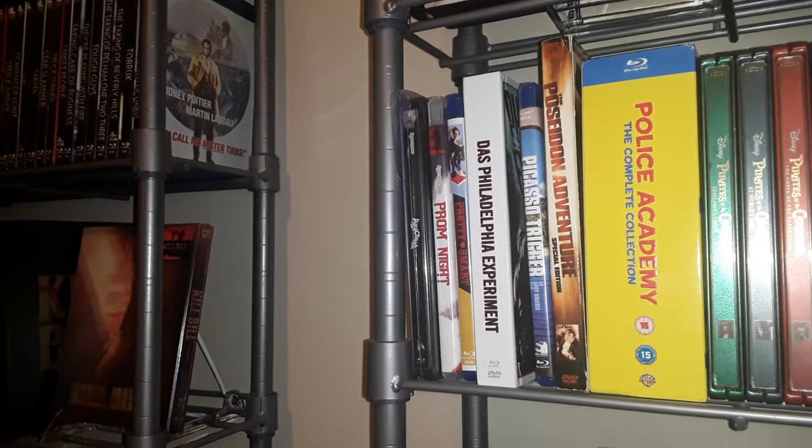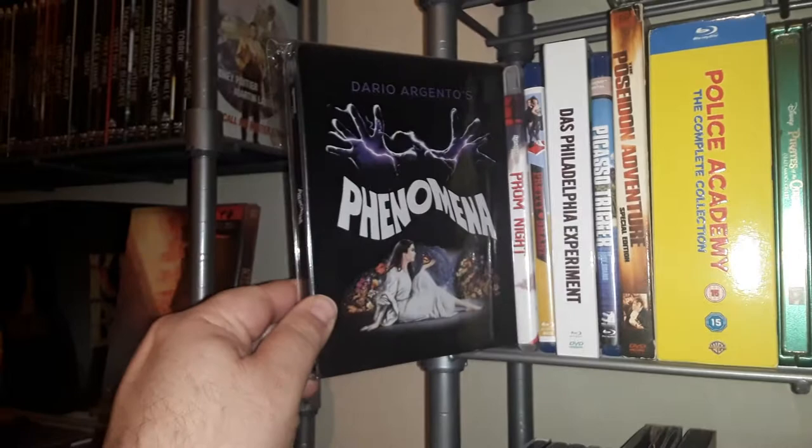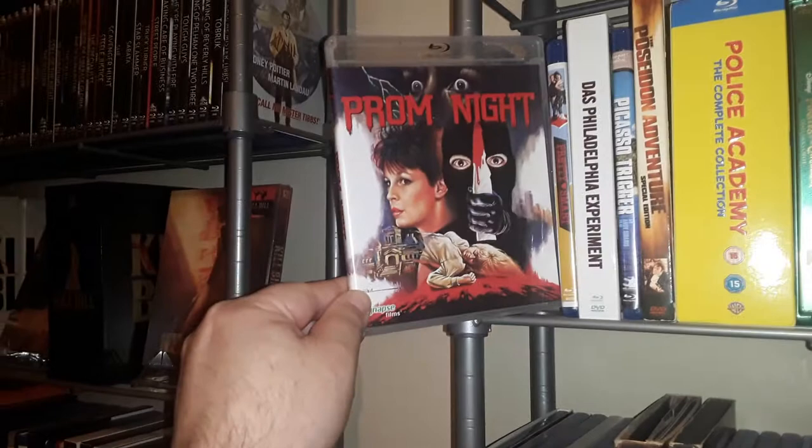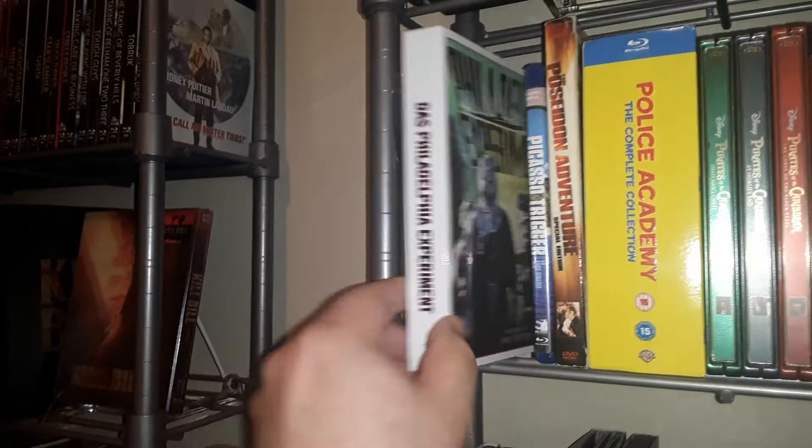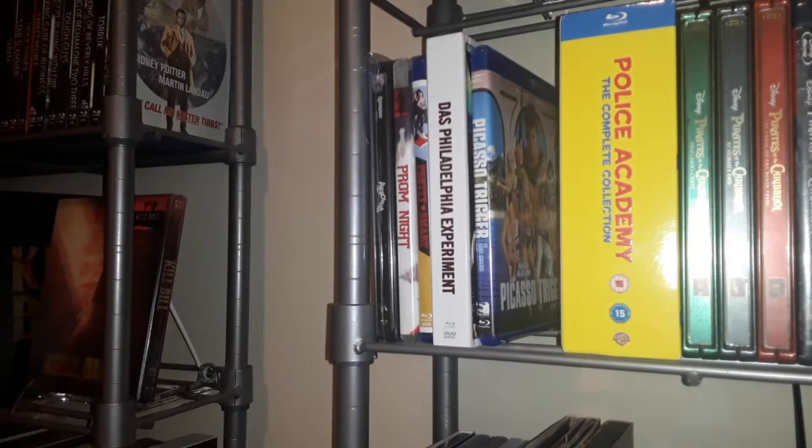This is shelf 5. Start with Phenomena. Steelbook from Synapse, also from Synapse, Prom Night. Okay. Philadelphia Experiment. This is a German import. This is a Blu-ray inside this case.